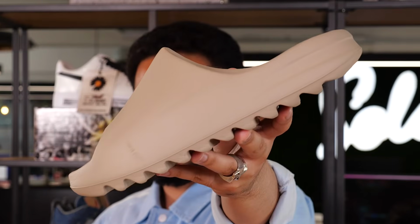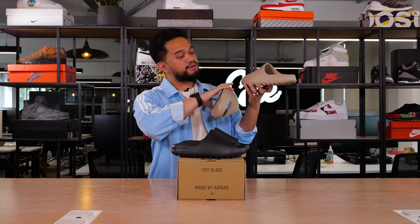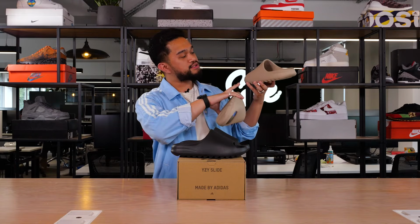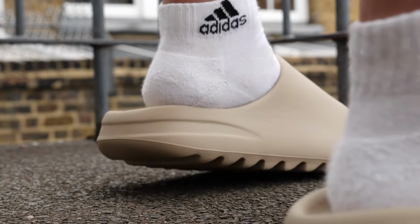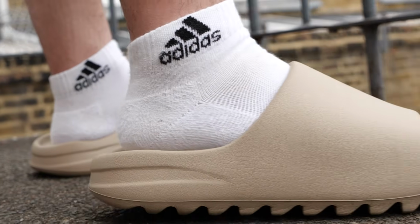So in my case, I've had the Pure colorway since the March restock, and even though it looks relatively clean, there are still a few creases that you see on the midsole, and that will persist onto the arch the more you use it every single day, but it's still clean either way, so I'm still into it.